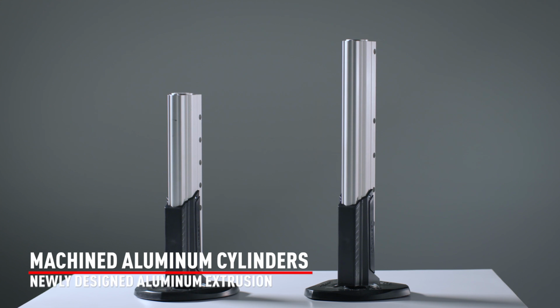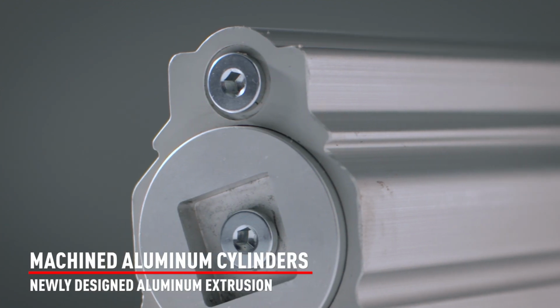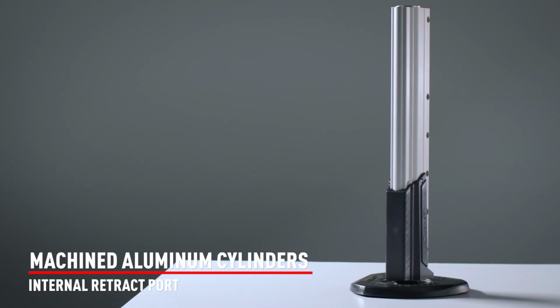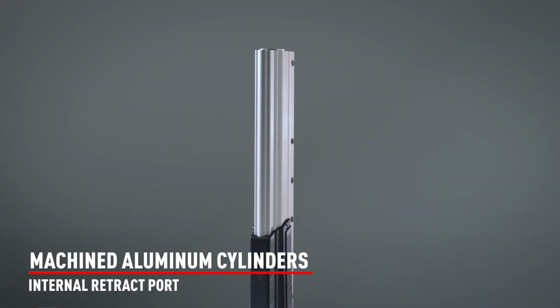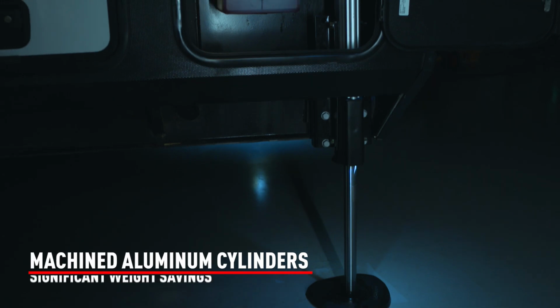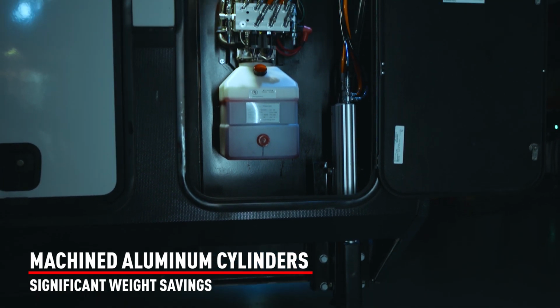Titan Leveling System cylinders are machined from a newly designed aluminum extrusion that incorporates a built-in internal retract port in a slimmer profile. These systems' aluminum cylinders and anodized coating provide superior corrosion resistance and significant weight savings over other similar systems on the market.